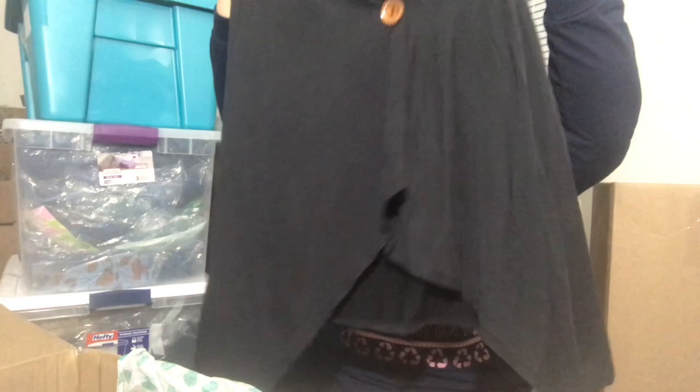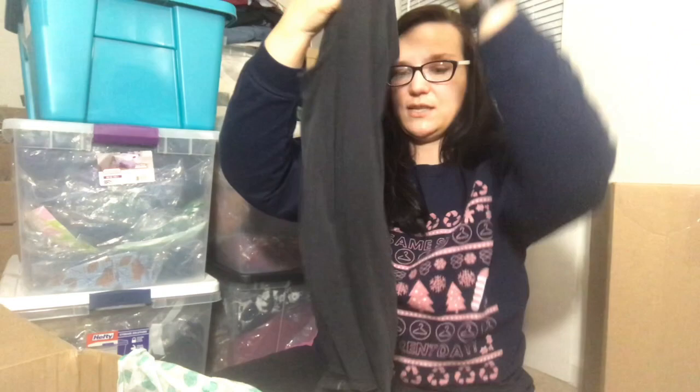top. Oh, did I just see a flaw? Nope, not yet. Obviously, I will look these over more closely and see if anything is wrong with it. It's nothing too crazy. If I don't see any flaws, if I don't find anything wrong with it, I will totally list this. Get like 10, 12 bucks for it. We'll see how much we'll get for that.